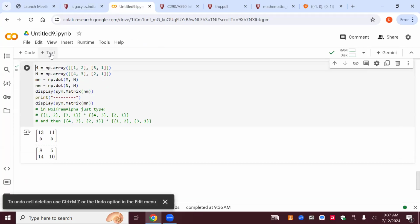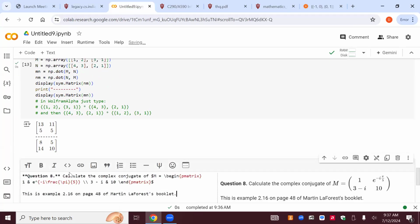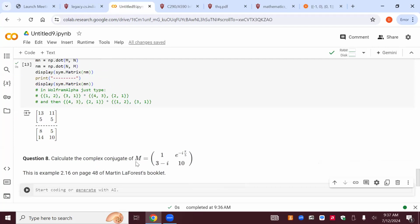So I'm going to say, text, the question that I'm working with right now is question number 8. And when I do this, it will say, please look at this matrix. I say, okay, I'm looking at it and I'm scared because the top right corner has e to the minus i times pi over 5, Euler's formula. Should help us. Do I need it? I'm not sure though. The good thing is that this is an example on a certain page in Martin's booklet.